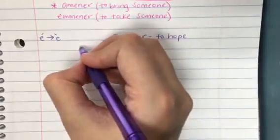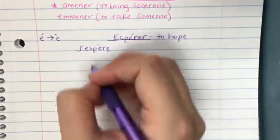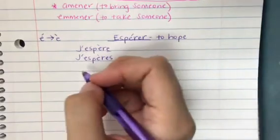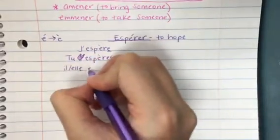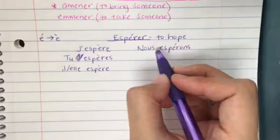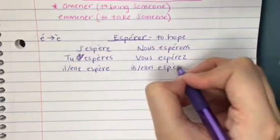Let's go ahead and conjugate this one. So we have j'espère. See, it switches. And again, it's the same endings, e, es, e, ons, ez, ent. So that is not what changes. Tu espères, désolé. Il, elle espère. Okay. And then we have nous espérons. Make sure that you made that one go exactly the same way as this one, right? Because these are not part of the shoe. Vous espérez. Espérons.